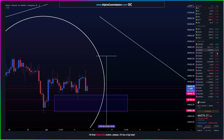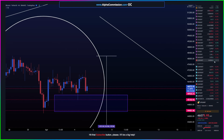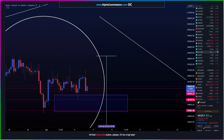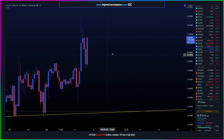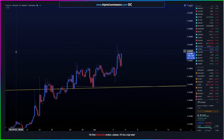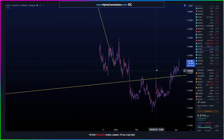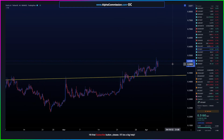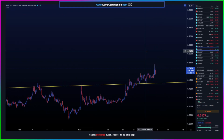Some of them firing off like 3%. Nothing too crazy. FET, okay, FET. Wow, wow. Nice movement on FET. Nice 7%. Oh, this thing is going for it. Yeah, so again, on those red days, you might see if there's something that you can buy into. And if it has a bullish structure to it, you can take that risk as long as we're at support.